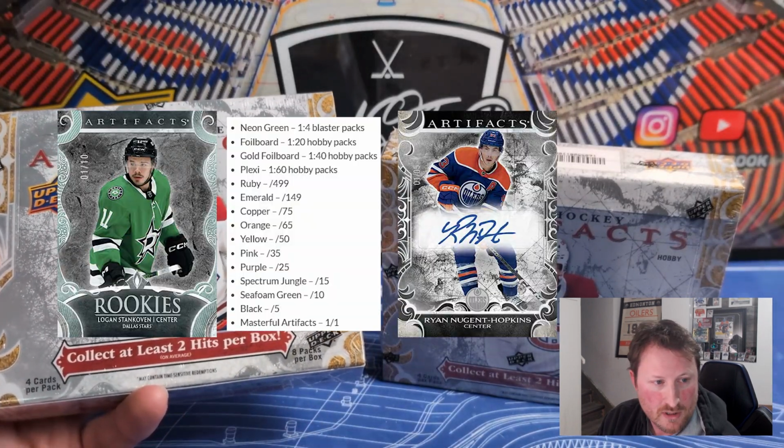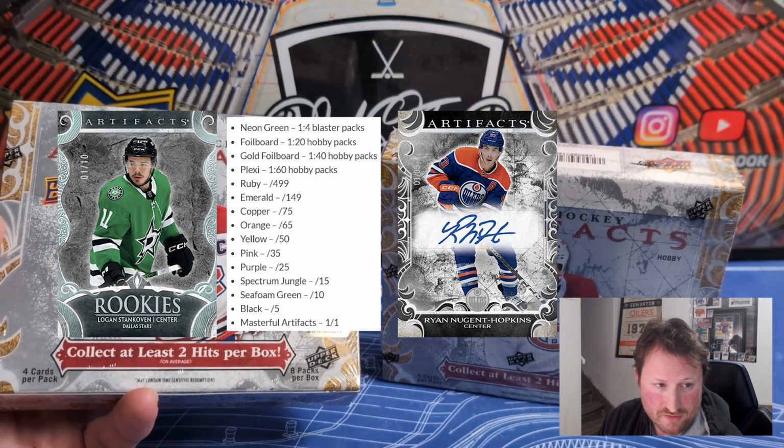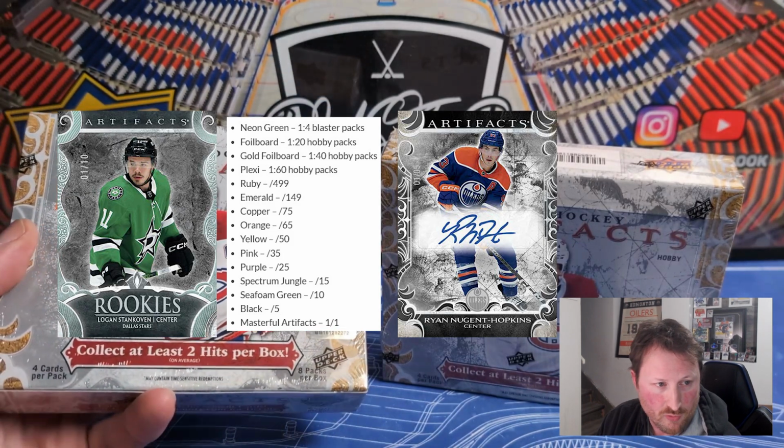There is a whole bunch of them. Pretty similar to last year. Neon Green, I think, is new this year. Again, that's in the blasters. It was Rose Gold last year. The year before, don't touch it. Not worth it. So foil board's a basic one.